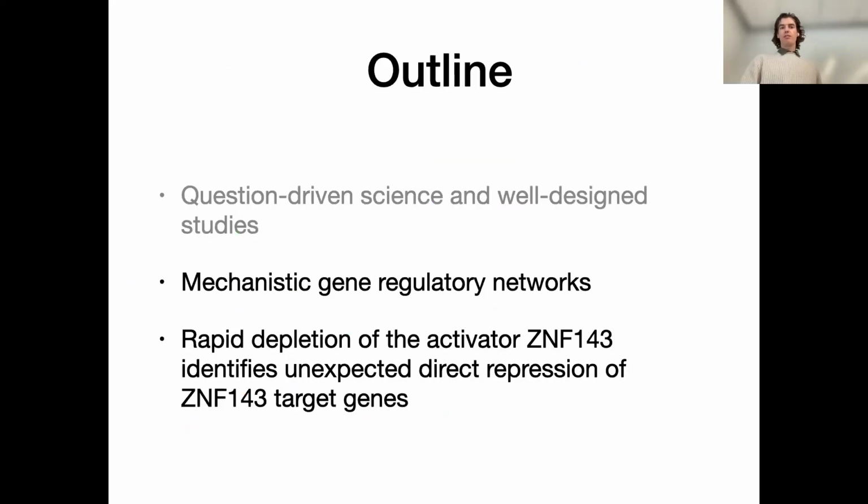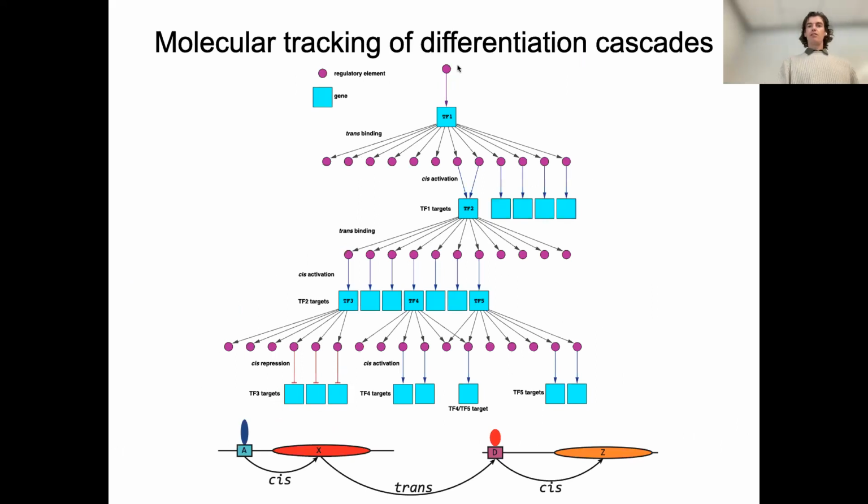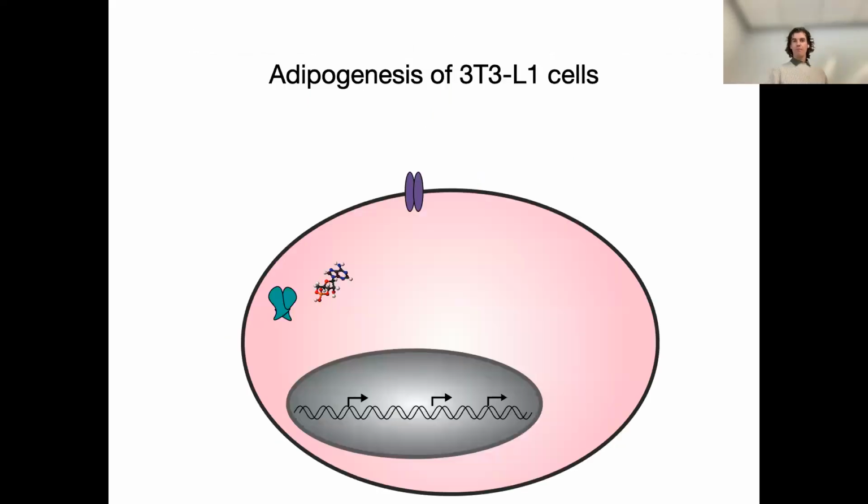Okay, so the first part is these mechanistic gene regulatory networks. Remember, we have two nodes, regulatory elements and genes, and each of these edges is a mechanistic inference, where it's cis activation or binding. In cartoon form, you have binding of a transcription factor at this regulatory element A, and regulation of this gene. If this gene encodes a transcription factor, you have binding of that transcription factor at places in the genome, and then activation of local genes.